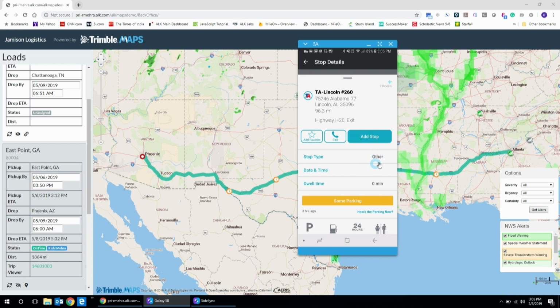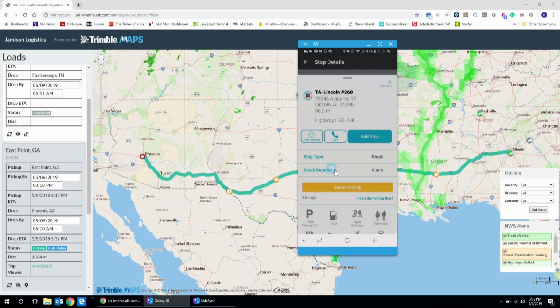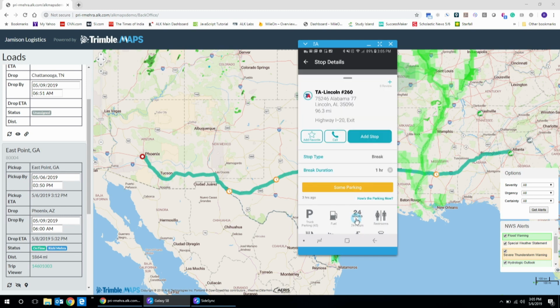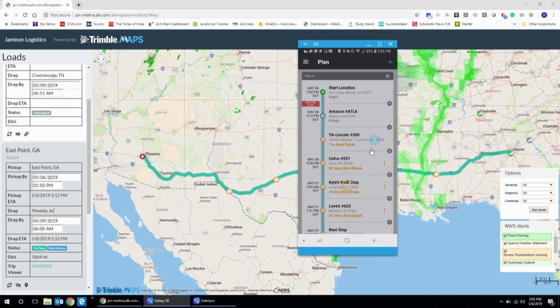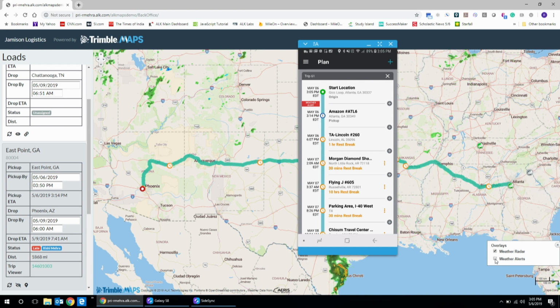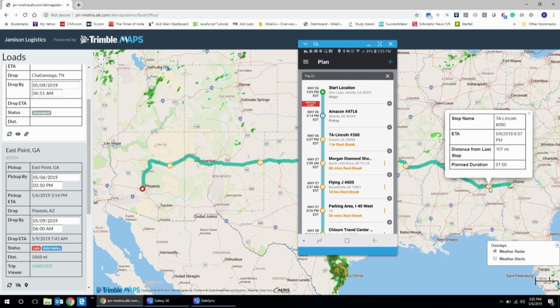So you have the driver interaction coming in, where the driver puts that in as a break stop, puts it in as a 1-hour break location, looks at the amenity information, and saves that stop in here. Once the stop has been saved, all the other stops are recalculated for the driver, and that trip is also kept in sync in the back office. So when I sync up the back office system out here, let me turn off the weather alerts for a second, you can see the new stop added, which was the TA that I picked up currently.